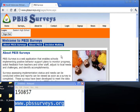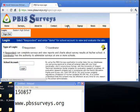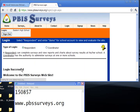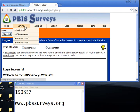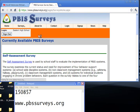And then it'll load you right up to here. And then you're going to log in. And you're going to put in school account, and you're going to put that number in that I left up, 150857, login. And once you log in, you'll click on surveys. Should say Eastern High School up there. You want to choose a self-assessment, complete survey.